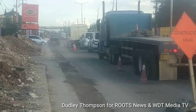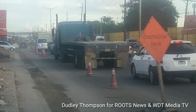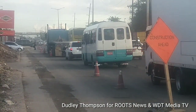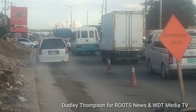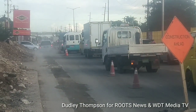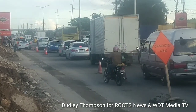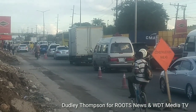Where the pipes are laid, but the work continues to improve the water supply to sections and communities in Kingston, Jamaica. And we're still seeing motorists trying to beat traffic by driving on this part of the roadway. Even a pedal cyclist.